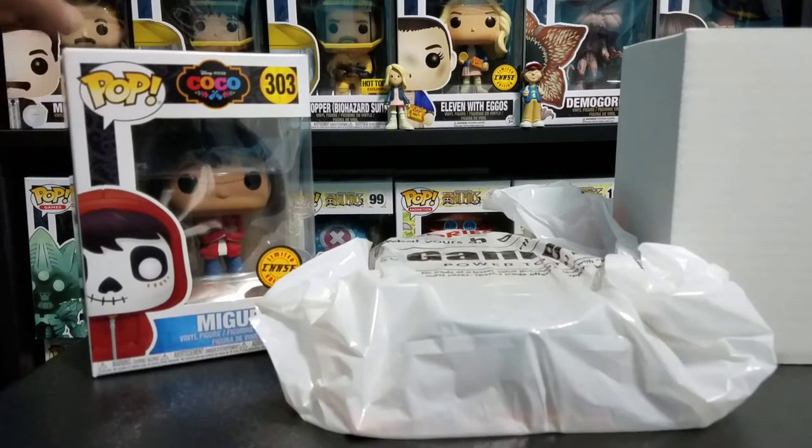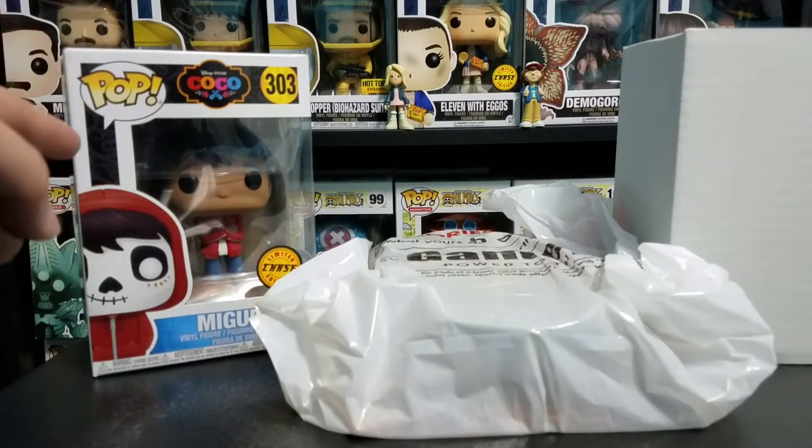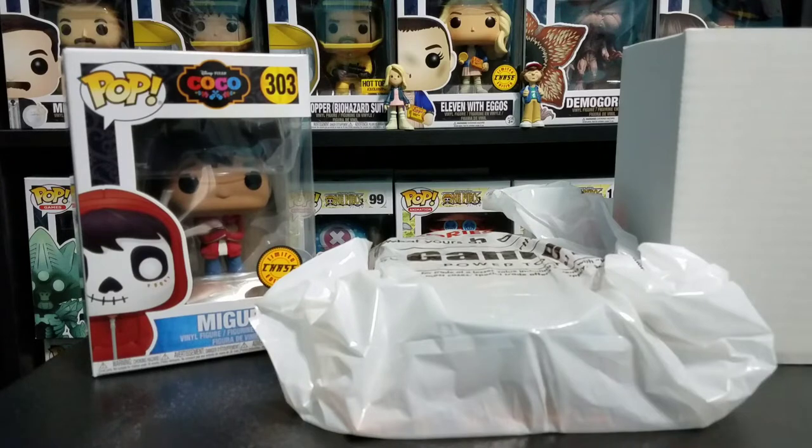I haven't decided if I'm going to get the full set yet. I haven't seen Coco. If you have, let me know in the comments if it's a good movie or not, and I'll probably check it out.